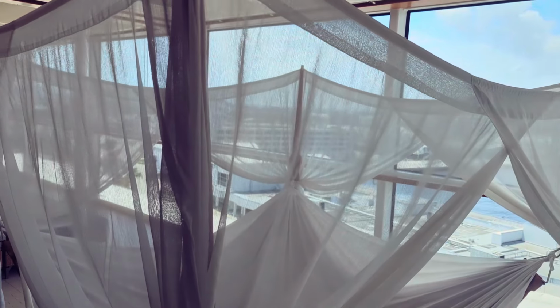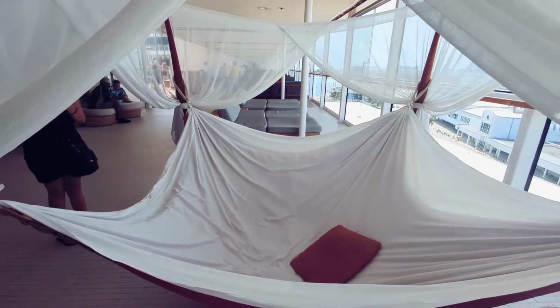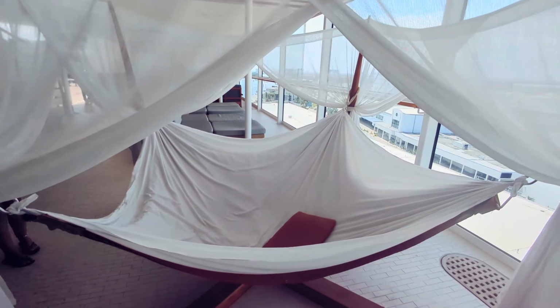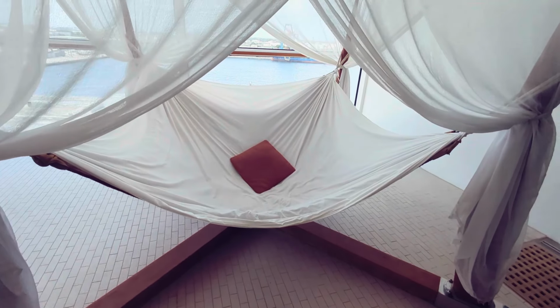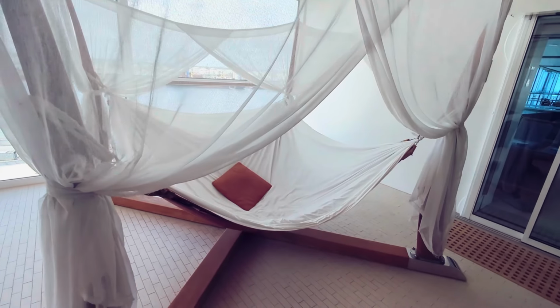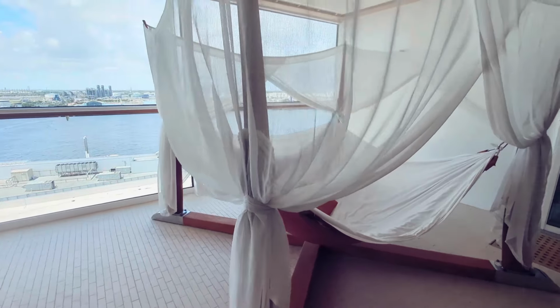Look at that. It's a big hammock bed. Look at that, the size of it. Although it looks like it's hard to get in and to get back out. Like once you get in there, you're trapped. You won't be able to come back out.